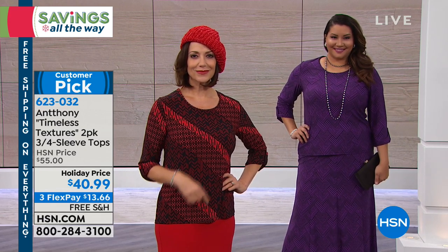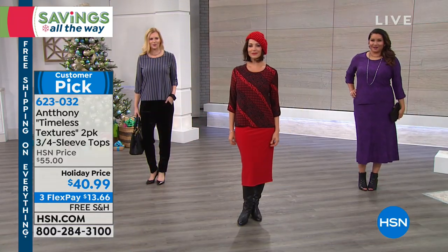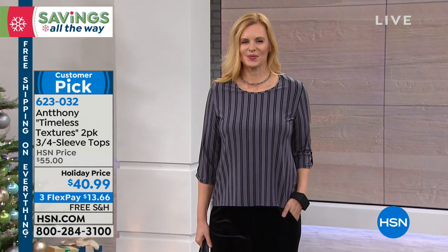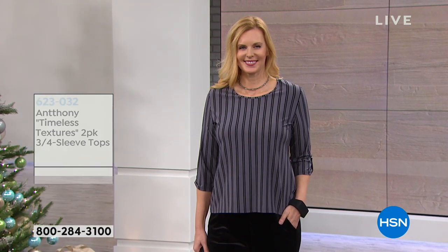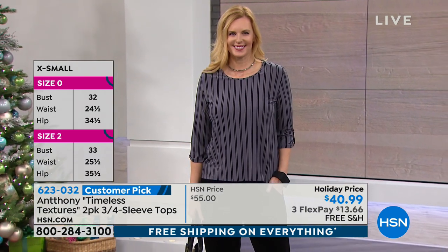This is more the fitted style, so extra small through size 3X, but do order true to size. Rounded neckline, and we're going to have the skirt. So if you're saying, I love this look, I love what Donna came out in, the skirts will go back in the print and the solid. It's a two-pack. It's also a special holiday price. But tell us about your tunic.